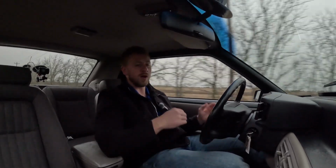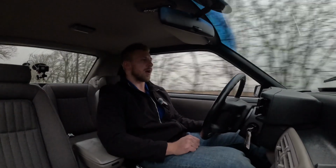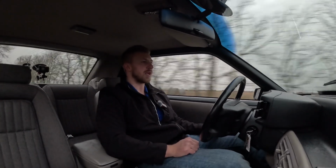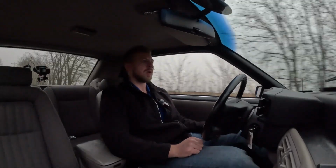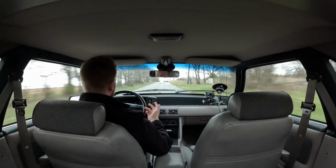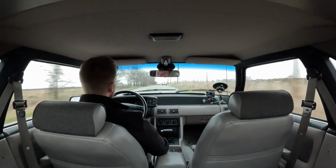They're fun bone stock. They're easy to make go fast if you want to put some upgrades on them. They're not expensive to do things to. They make virtually everything for them front to back. And again, this is just a good, unique car with the color combo. And a 51,000 mile car, it drives exactly like a 51,000 mile car should drive.